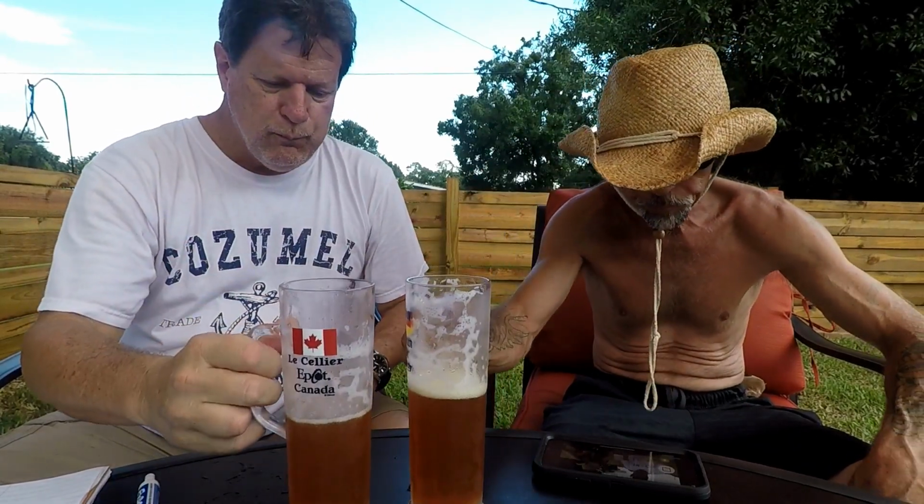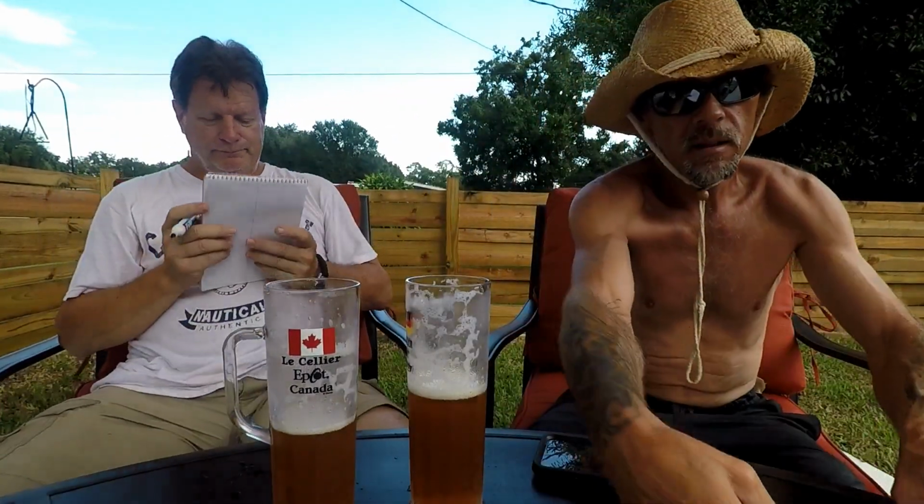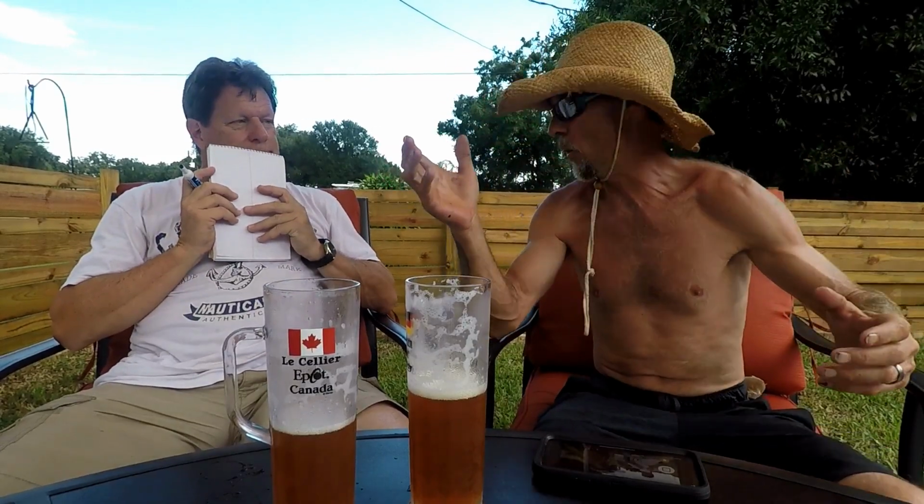Let me go ahead and have a go with this. This is a tough one. I'm going to have to think about this. I'm going to have to take another drink and kind of see. I'm going to give this category a 9. And the reason why is because I've already bought this beer before.